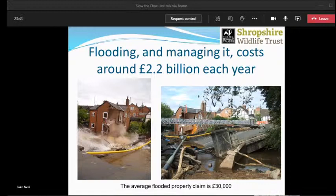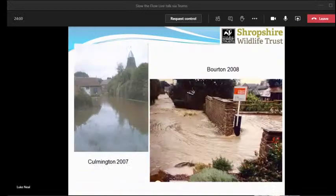The photo you can see now is actually the Burway Bridge in Ludlow, and that house was completely destroyed and is no longer there. If you go there, it's a particularly large bridge, and it was caused by flooding from the River Corve near to the confluence in Ludlow. Then there's also localised flooding in small villages. So you can see now images of Colmington in 2007 and Bourton, which is near to Much Wenlock, in 2008.